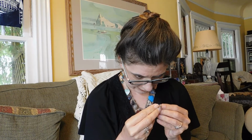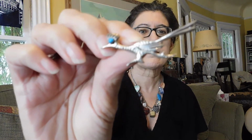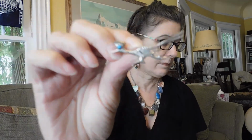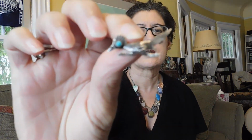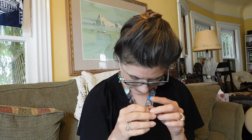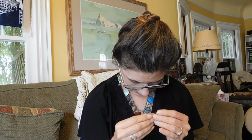Just says Sterling, I believe. And we have a little roadrunner. And these are all going to be Native American. This one's just marked 925. And then another little roadrunner. And he does not appear to be marked.